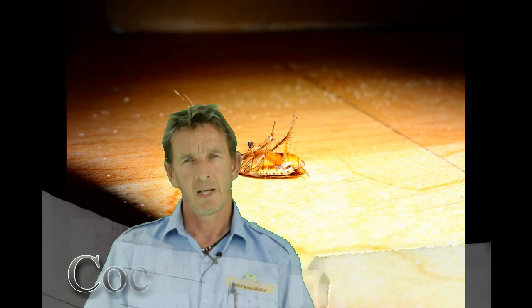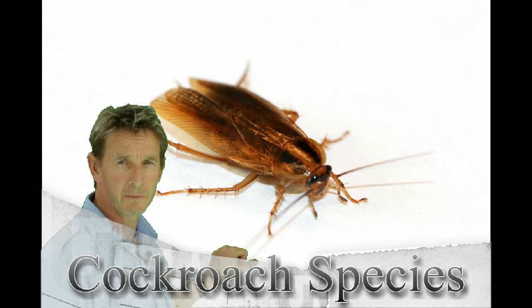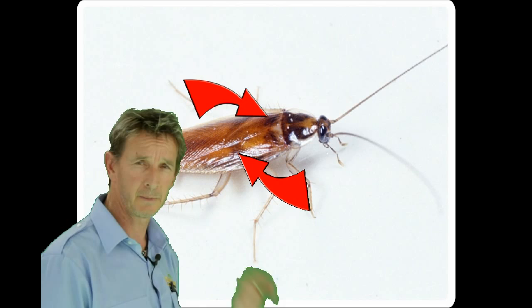So we've got the German cockroach here, which is only a small cockroach, and it has the two black stripes running along the pronotum at the back. Then we've got the brown banded cockroach, and it has the stripes running across the body.